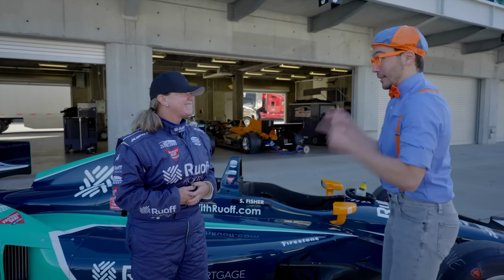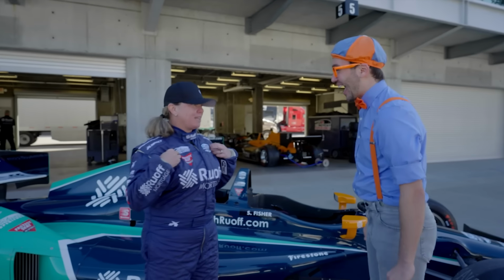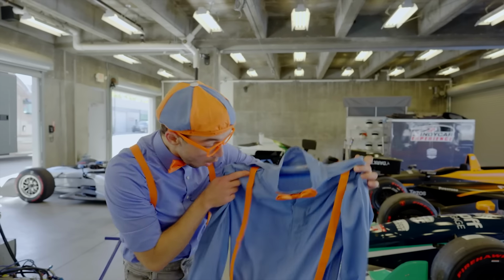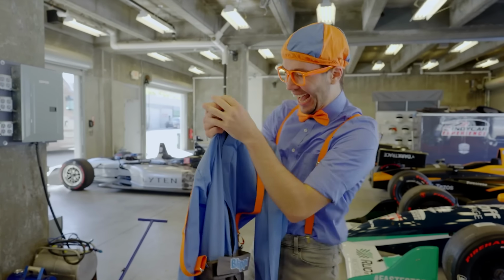Me? Ride with you in a race car? You bet. Yeah, I would love to ride. Whoa, do you think I should ride in the race car? Okay, we'll have to do it. Well, let's go get a uniform and a helmet and get buckled up and ready to go. Okay, great. Time to get suited up. Wow, it even has a bow tie.